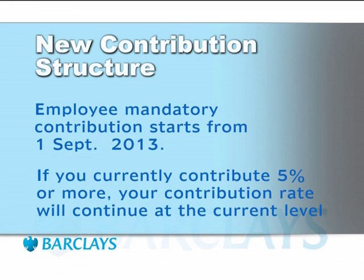However, it is important to remember that if your pensionable salary is due to increase as a result of the change in the definition of pensionable salary, the amount of your contribution will increase. If you are contributing more than 5%, you may wish to review the level of your contribution rate subject to the new minimum rate of 5%.